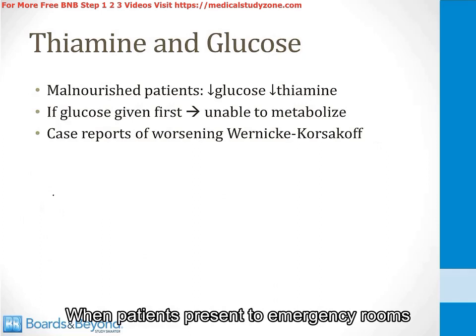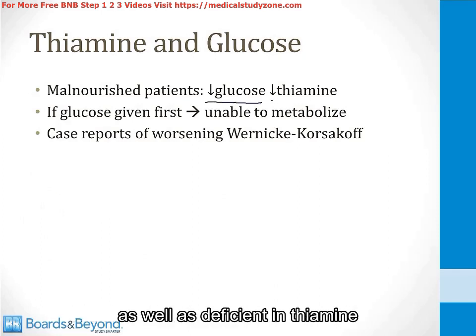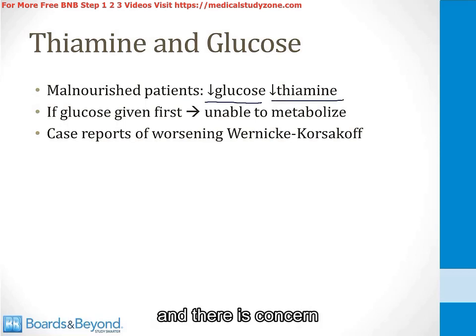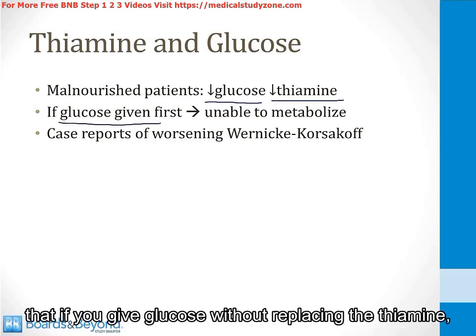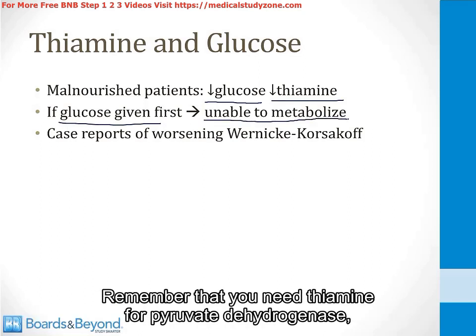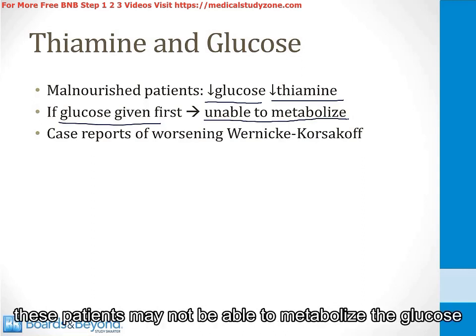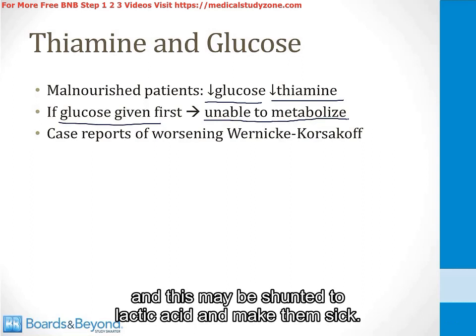When patients present to emergency rooms in a malnourished state like alcoholics, they are often hypoglycemic as well as deficient in thiamine. And there is concern that if you give glucose without replacing the thiamine, these patients won't be able to metabolize the glucose. Remember that you need thiamine for pyruvate dehydrogenase. So if you give glucose without thiamine, these patients may not be able to metabolize the glucose, and this may be shunted to lactic acid and make them sick.